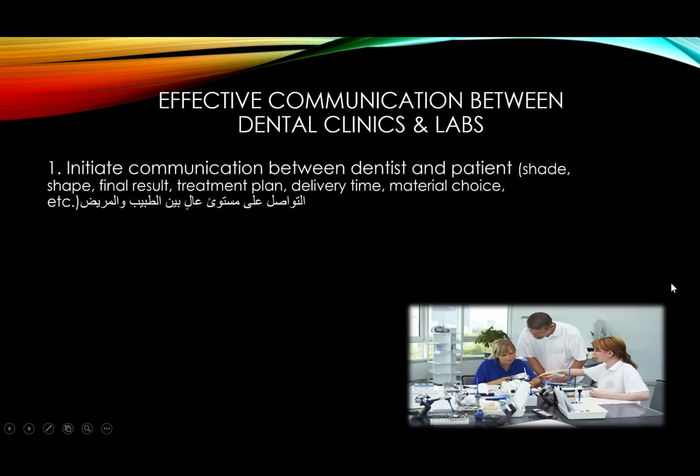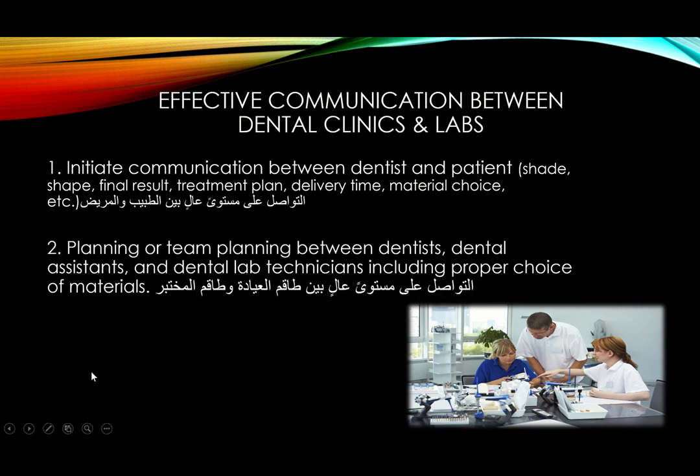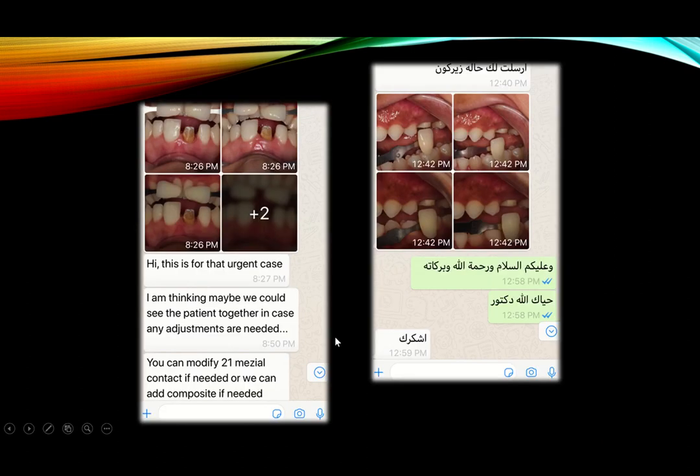Now, what kind of communication do we have? There's an initial communication between dentist and patient, all right? I think they should discuss everything: shade, shape, final result, treatment plan, delivery time, material choice, and so on. And then comes the team planning between the dentists or clinic side, dental assistants, and the lab side, the lab technicians, including proper choice of materials. You can use WhatsApp or whatever have you and send all kinds of information.